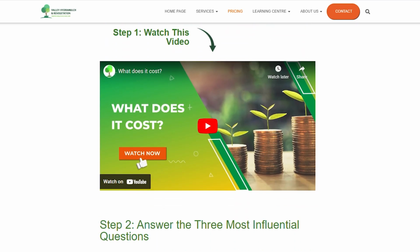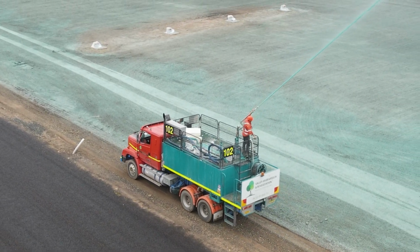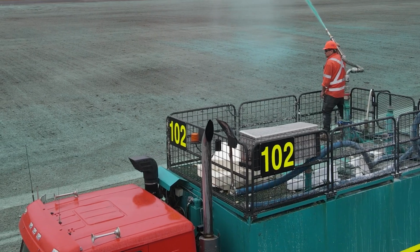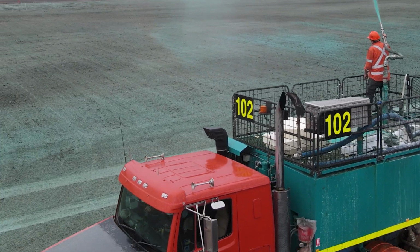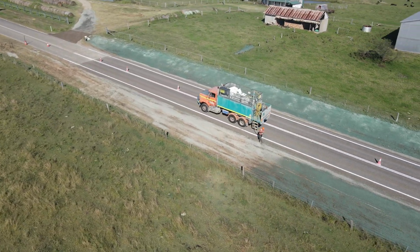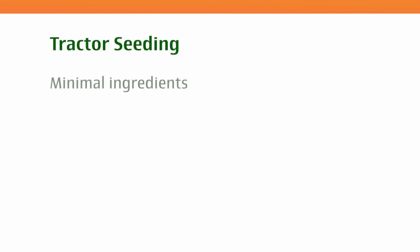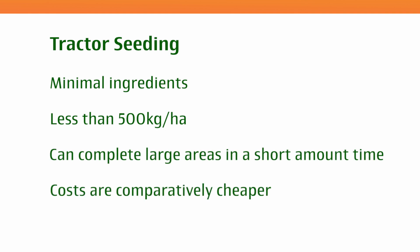There are a number of mixes available that can be applied to your site. Each application varies in price and suitability, but why is that? A simple explanation is that prices fluctuate according to what is included in the mix and how labor-intensive the application is. For example, tractor seeding has minimal ingredients and has the ability to complete large areas in a short amount of time. Tractor seeding costs are therefore comparatively cheap.